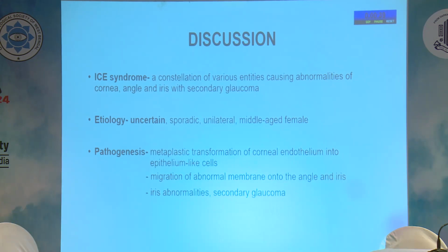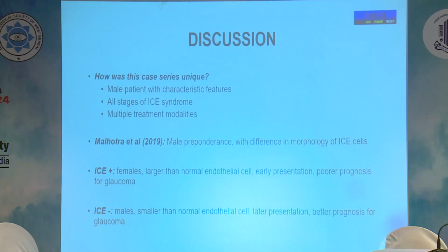The essential pathogenesis is a metaplastic transformation of corneal endothelium, causing an abnormal membrane which progresses onto the angle and iris, causing secondary glaucoma and iris changes. So in this case series, we encountered a male patient.